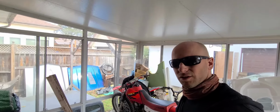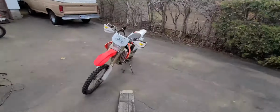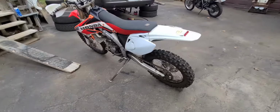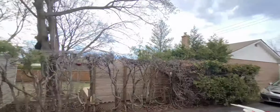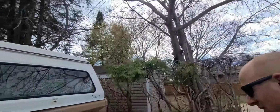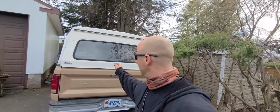Last week we took the XR200R, and as per normal, we're going through the fleet still. This week we are taking the 06 CRF450X. Fortunately, I was hoping to put her on the back of the F150 here. Well, as you guys can see, I don't have a receiver to put my little dirt bike carry on there, so. Oh, yeah, by the way, I did get a new cap.